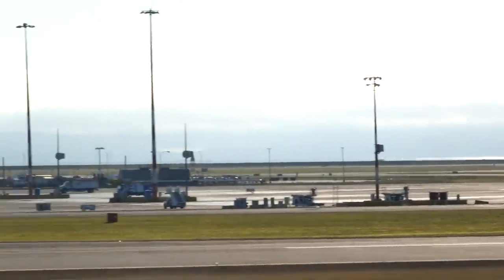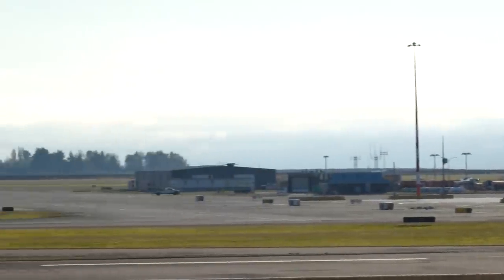Canada 2044, contact departure airborne from Delta 7, clear for takeoff from 26 left. Clear takeoff 26 left, departure airborne. Air Canada 554, tower at Delta 7, line up runway 26 left. Delta 7, line up 26 left, Air Canada 554.